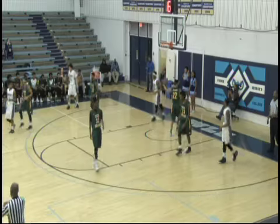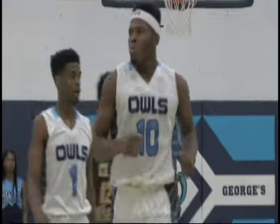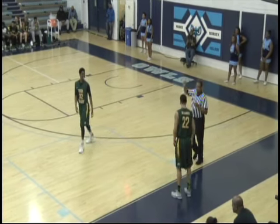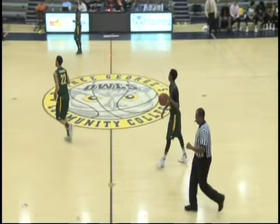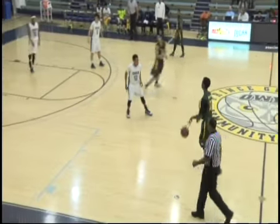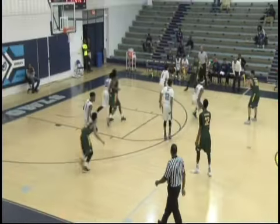And Patrick's going to be called for a travel. Yeah, he's a little upset with himself on that one. Coach Watkins imploring, just take your time. Don't pick both your feet up when you try to sell that fake. There's another deep three. Missed. Patrick with the rebound. Looking for somebody to get the ball up to.